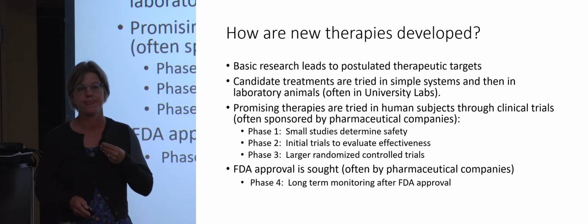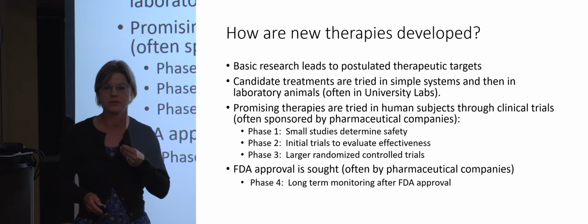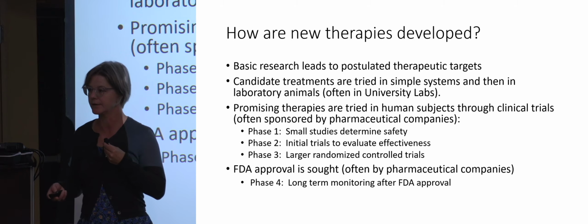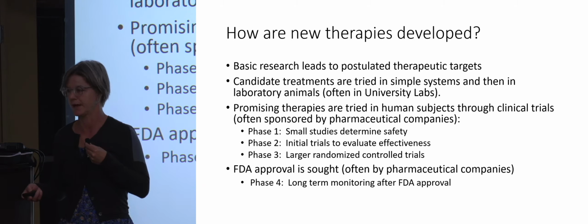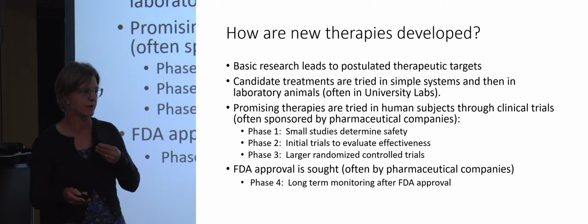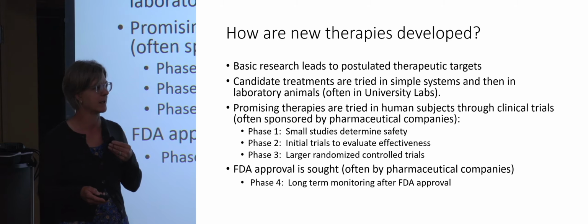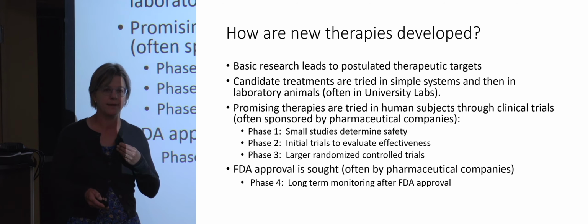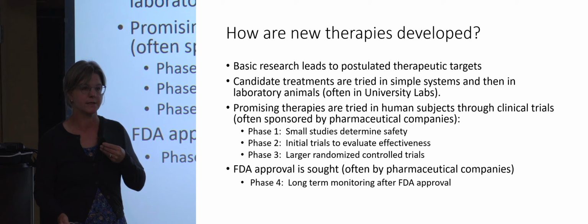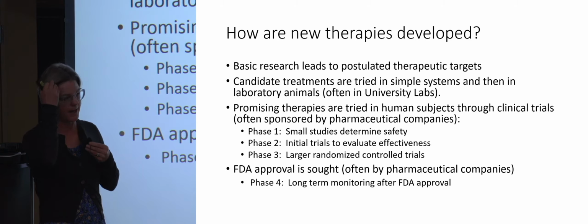Then the phase 2 trials look at larger groups of patients to determine if there's likelihood that the treatment will be effective. And these studies may have something like 50 to 100 people in them, depending on the treatment. And then the phase 3 studies are randomized clinical trials.